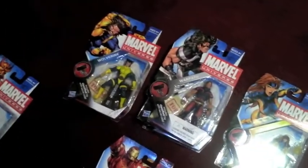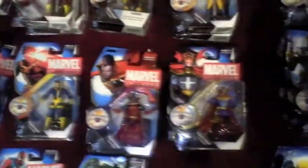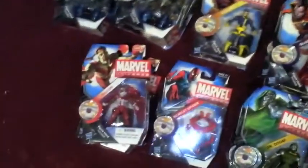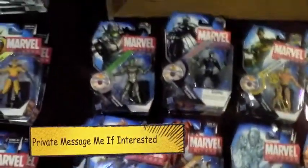No variant or regular Warpath, so please don't ask. That's already gone. I traded with my man, Mr. Matthew Tripp. So there's some there. And from the 3rd series, pretty much every figure for the 3rd series, Cable's there. So I'll be pretty reasonable with the prices. If you guys want to hit me up on what you're interested in, consolidate some figures and save some money.